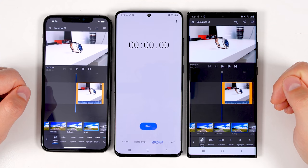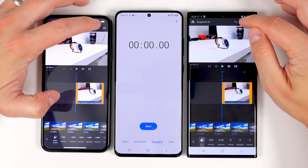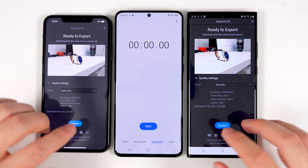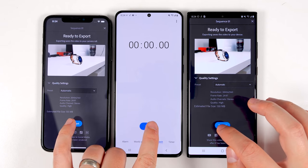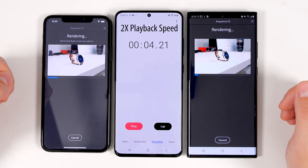Video editing is a completely different story. I tried exporting the exact same 4K 30fps video with the exact same color effect applied on both devices using Adobe Premiere Rush, and, well, the iPhone completely decimated the Note. Like, it's literally more than twice as fast as the Note when rendering videos.